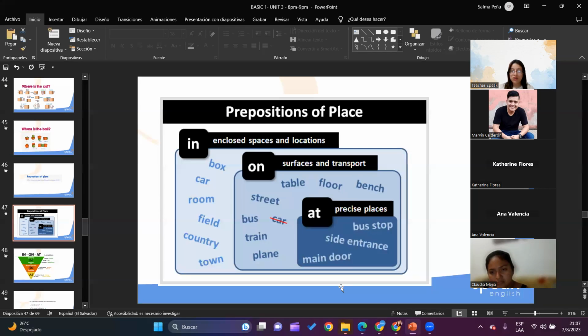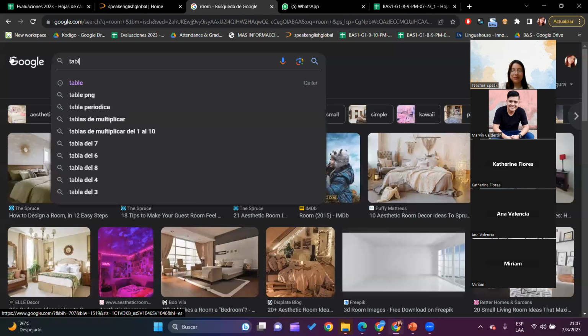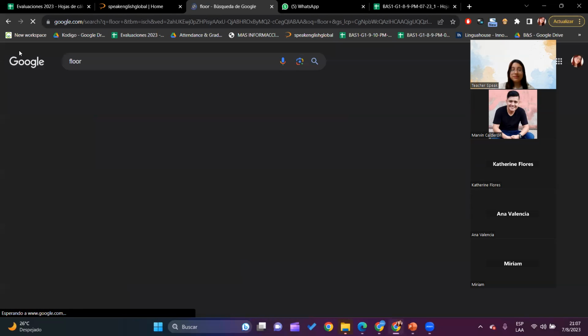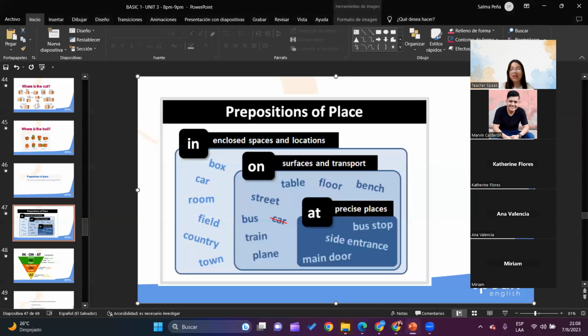Then we have on. Okay, on is only when you talk about surface. Cuando hablamos solamente de superficies. For example, what could be a surface, guys? Could be, for example, a table. If I use the table, I put it on the table. Surface. On the table. It's not in the table because it's not inside. Porque no está dentro de la mesa. Está sobre la mesa. ¿Qué otra podemos decir que una superficie? If you say floor, you walk on the floor, but not in the floor. On, porque caminamos sobre el piso, no en, o sea, no dentro de. Okay, so that would be on.